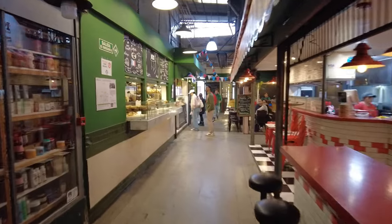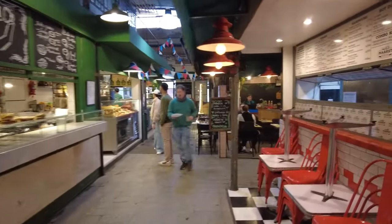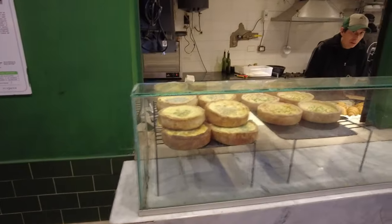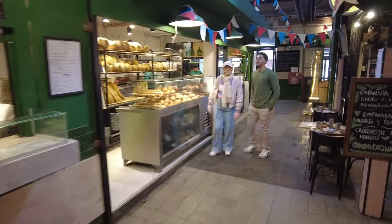And if you do that, you're going to end up being like 500 pounds, which, I don't know, might be worth it, honestly. Because, man, look at this. Look at these tarts. Look at these sandwiches. Look at these pastries. You know you want to eat all of it.